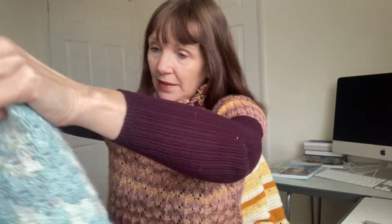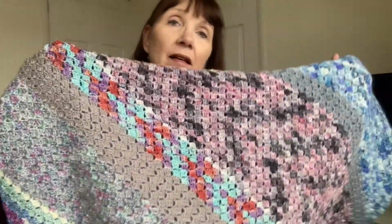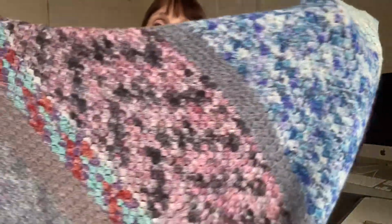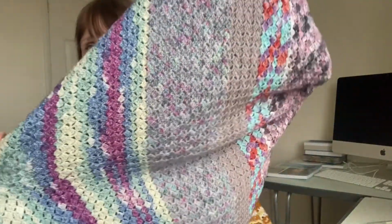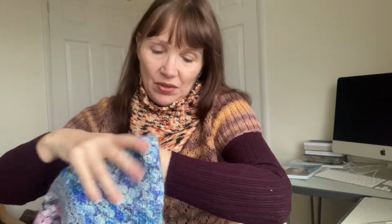In the spirit again of using up stash, I had quite a few fingering weight 100-gram skeins and leftover bits and pieces. So I made this corner to corner blanket. The colours do blend to some extent. Some of these I have made socks out of, and there's just been leftovers.